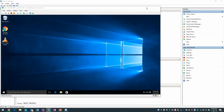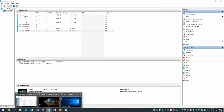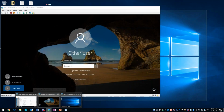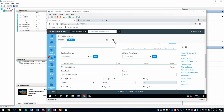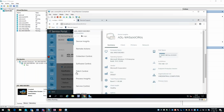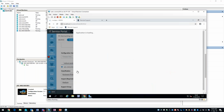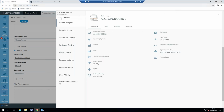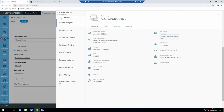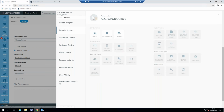It's plugged into the network. Yep, okay. Just remote into it one more time. See what it's saying. Nope, it's saying it's unavailable at the moment. Oh well. And therefore, because it's unavailable, the remote actions are going to be disabled here on this screen.